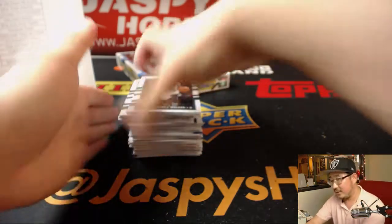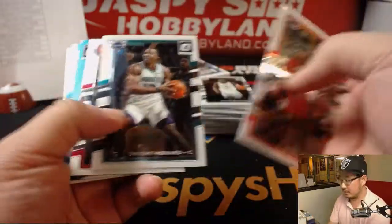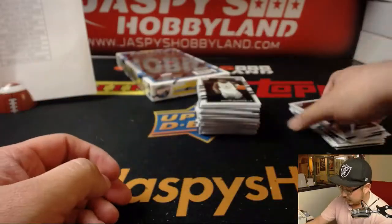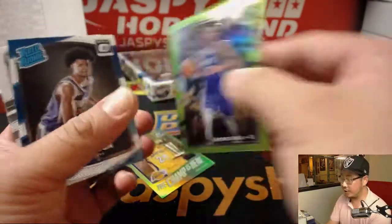All right, second to last box. Good luck, everybody. Some nice hits out of here. Pau Gasol, silver. We saw his auto earlier. Kobe, lime green, out of 175. And George Hill, lime green, again, out of 175.